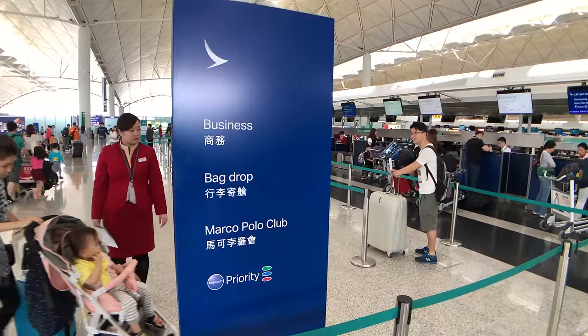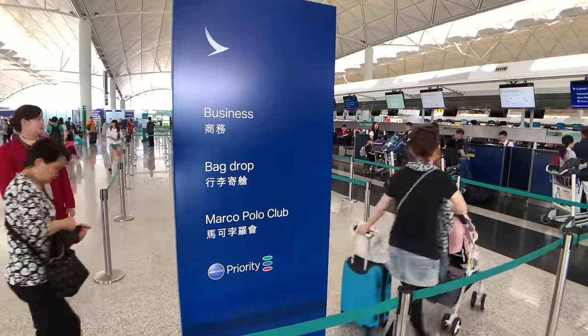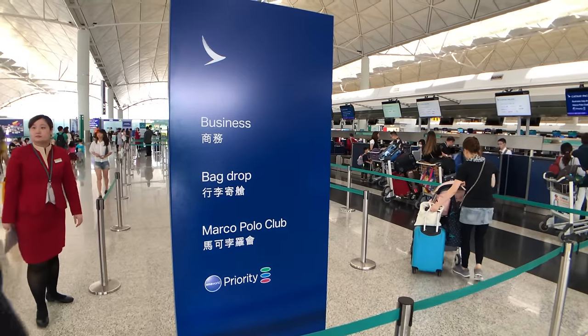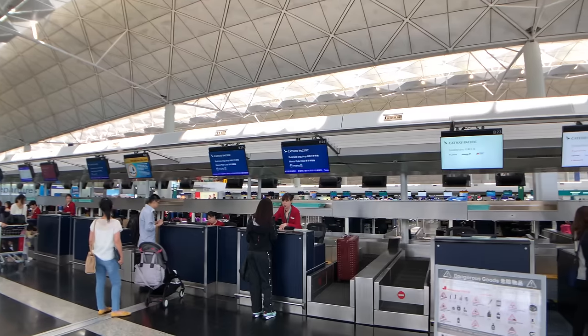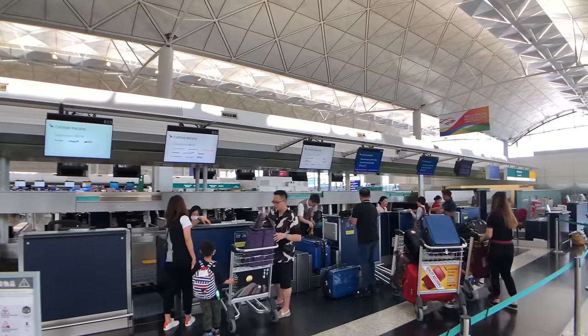As I'm a Oneworld Sapphire member, I'm allowed to use the business class check-in counters at Hong Kong Airport. I wasn't going to come here as I do not have a checked-in baggage, but I want a physical boarding pass for this very special flight, so here I am.